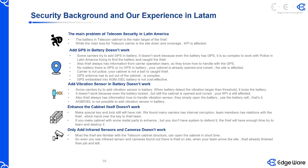you see that the GPS has to put the antenna outside of the cabinet, right? So the cabinet has one antenna placed outdoors to make sure the GPS is working. On the other hand, you have a cable connecting to the GPS tracker embedded inside your battery. Imagine when the thief comes to steal something, they will find it and probably cut it off. Even if they don't cut the cable of the GPS, who will track the GPS?